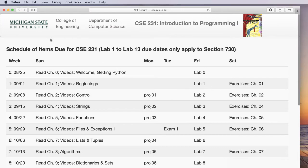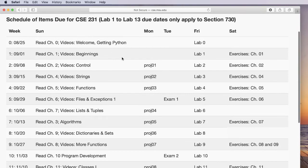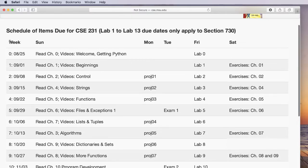There's this due dates page, okay, and there's a link there, and it tells you when you have things that are due. Notice that there are due dates listed on Fridays for the labs. Those are applied to section 730. For the rest of you people in sections 1 to 25, you just go to your lab and that's when you do that.